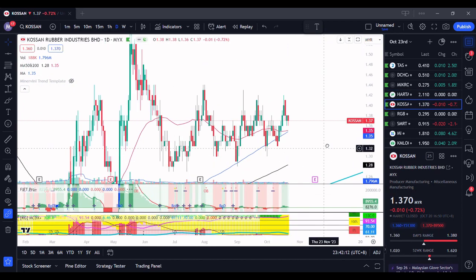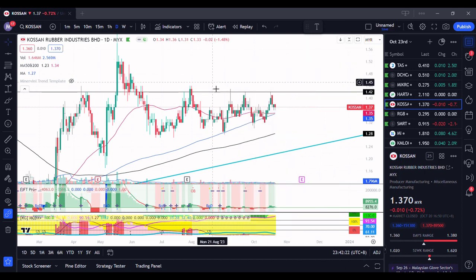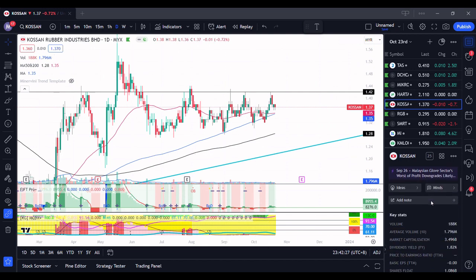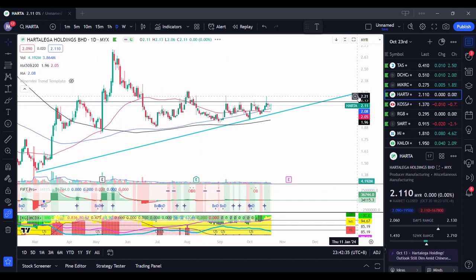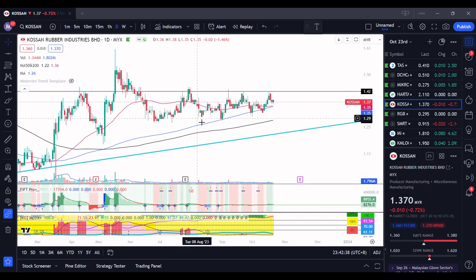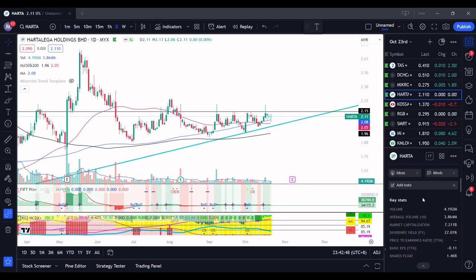Next is Kossan. Actually, it's quite similar, just that Kossan's volatility is not as high as Harta. Okay, so Kossan, if you look at the resistance, is somewhere about here. It closed above, then broke down again. So that's why I say Kossan's volatility is not that high. It doesn't move so nicely like Harta lah. Okay, sorry, I think not volatility high, it's a bit high lah actually. The things move, but the share flow is quite similar lah.